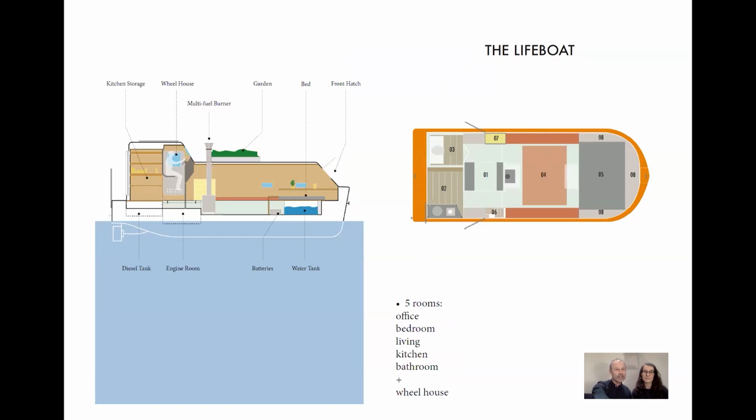There's a little diagram for the side, just showing the layout, your water tank under the bed, diesel tank at the back. And we drive actually hanging from the ceiling.